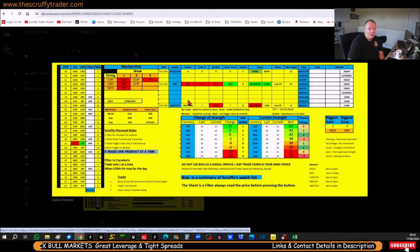Now what I've also put in, what you can see, it's predominantly going to be selling this thing. I take my main direction from this, the double D, the dominant direction, and what I want to try and do is align it with these two. If they do, brilliant. And what it's telling me is it's a low TP, so I'm looking for about 11 pips. Now the ATR on this isn't too bad.